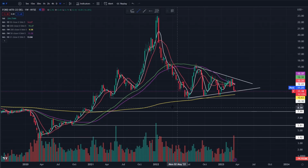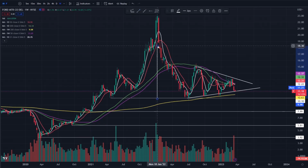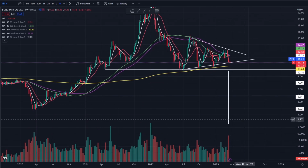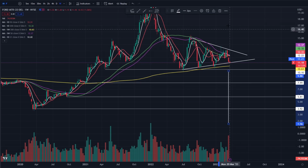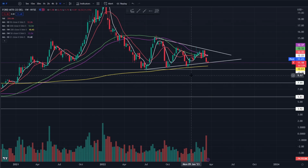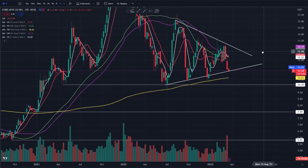And also, even with this head and shoulders, if we draw it more conservatively to the bottom of this head, then breaking below this line, you're down into this $2 to $1 region. It's just everything's pointing more bearish side for Ford. However, you haven't broken the 200 weekly, but you are below all the moving averages.